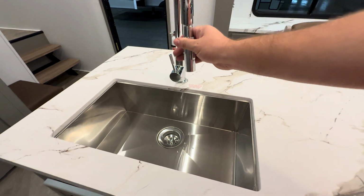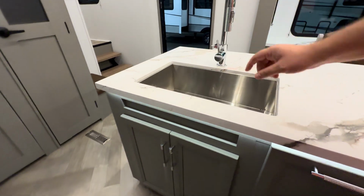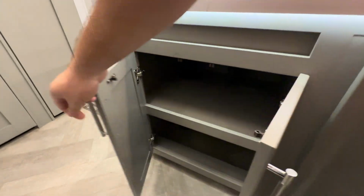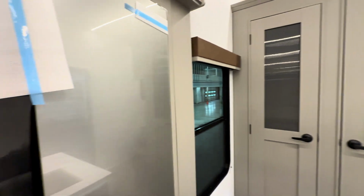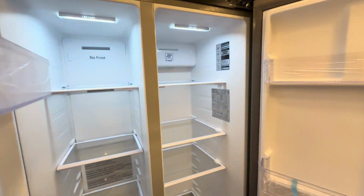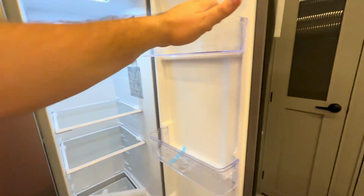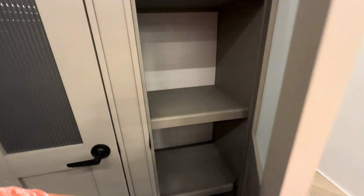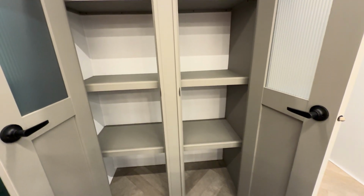Stainless steel undermounted bowl with the high-rise faucet. Hitting those dishes from all angles. And then, of course, you have your clean-cut storage. It's got a shelf, access to your plumbing there. Flip it around, your big boy 12-volt refrigerator with freezer on the left, refrigerator on the right. And then, I haven't opened up this yet, but looks like some pretty good, yeah. Oh yeah. Deep pantry, baby.